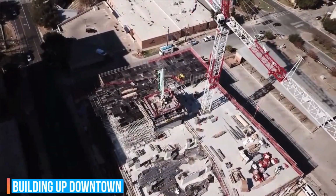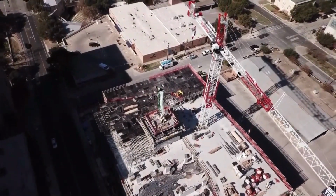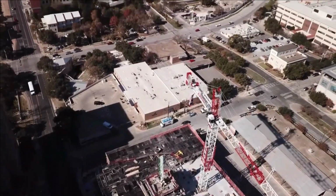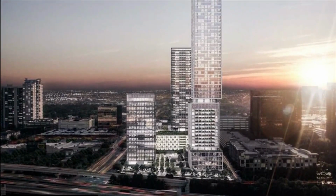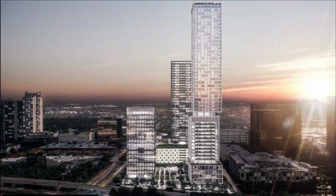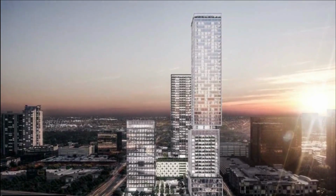With all of the ongoing construction, cranes can be seen dotting the downtown skyline. Dozens of new tower projects are now in the planning stages, one of which is located at 98 Red River Street and would be Austin's tallest building with 74 floors. The vertical expansion planned for downtown will effectively cause the area to more than double in size.